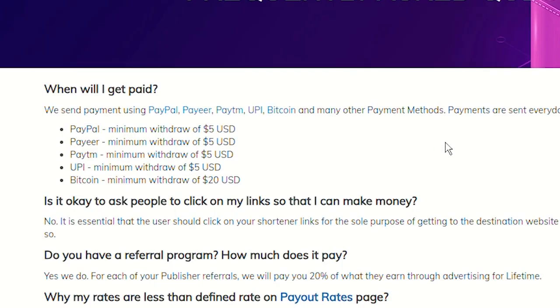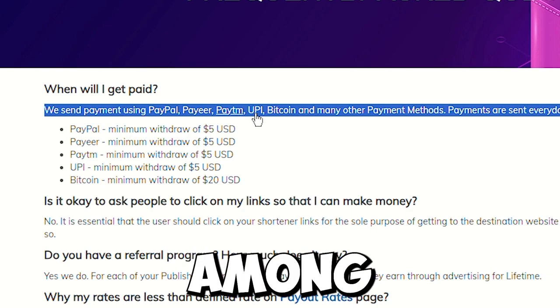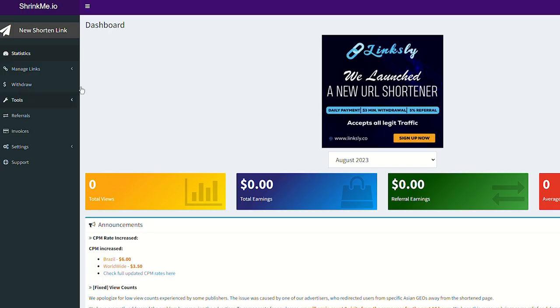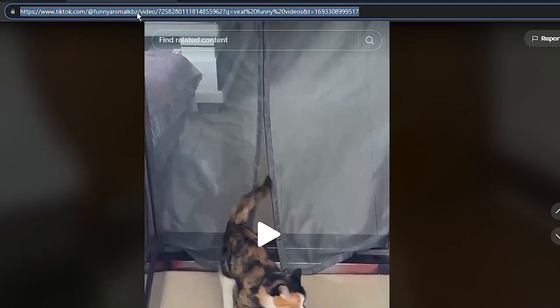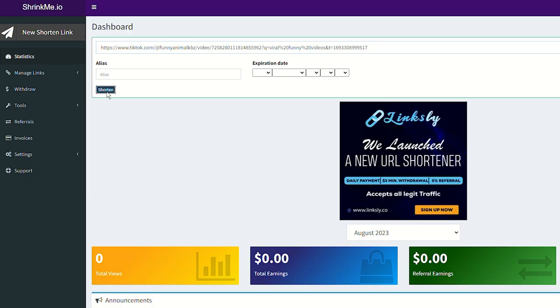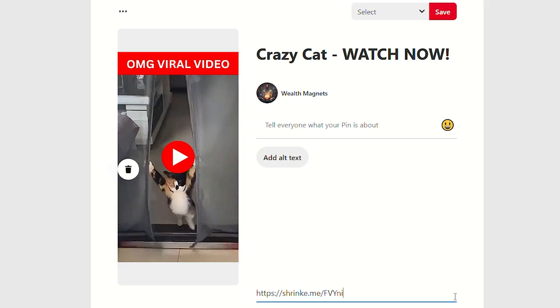It's worth noting that the minimum withdrawal from this platform is just $5. They offer various payment methods, including Bitcoin and PayPal, among others. Returning to the homepage, select New Shortened Link and paste the TikTok video link here. In this scenario, we'll copy the link of the video we're using. Upon pasting it, click on Shorten. All that's left is copying this new link and pasting it onto Pinterest.